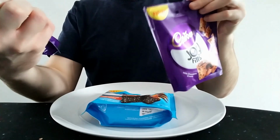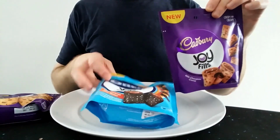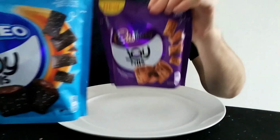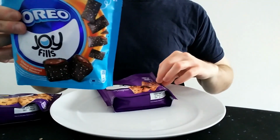So we've got one here. This is the Choco Cookie Cream flavour, and this is the Milk Chocolate Cream flavour, and this is the Oreo one, which is Choco Caramel Cream flavour. So why this one isn't branded as a Cadbury's caramel one or something, it boggles the mind really.